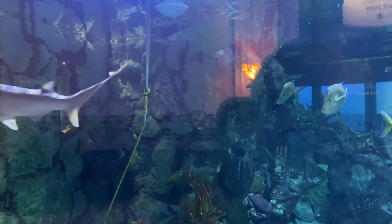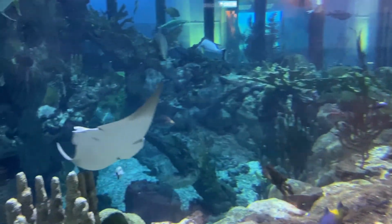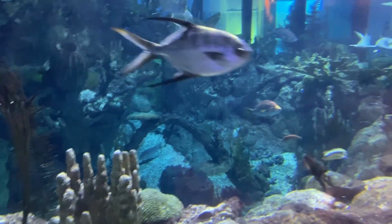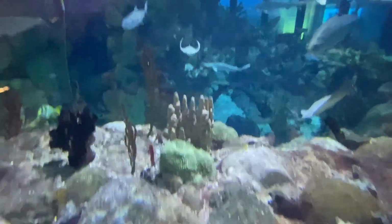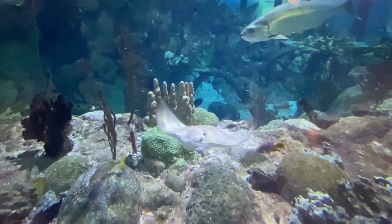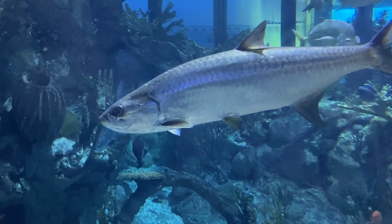This is part of their Caribbean display. A hammerhead shark. Ooh, yeah. Right in front of me, a stingray. Wow, that's right in front of me. So I don't know what it is about just watching aquariums, but it can be so mesmerizing. Fish. Whoa. That's a big fish.